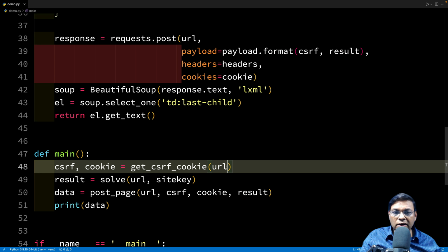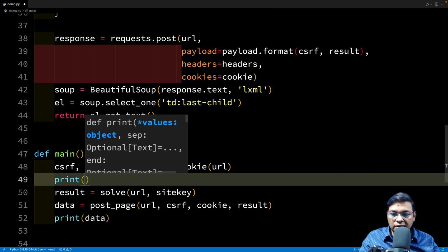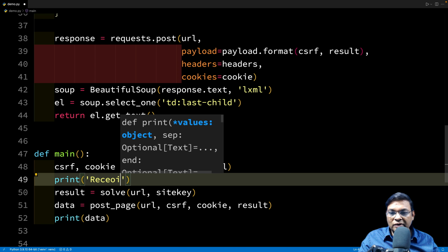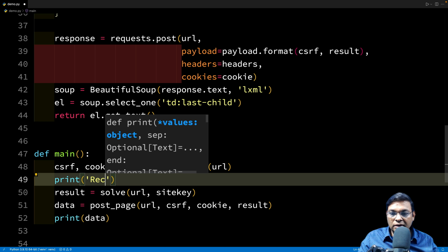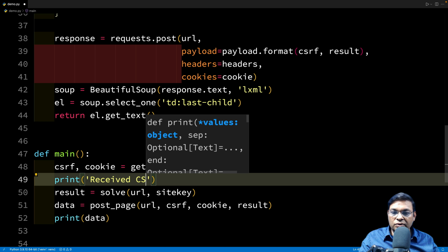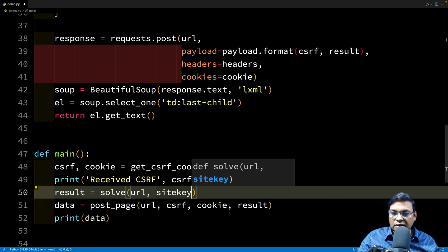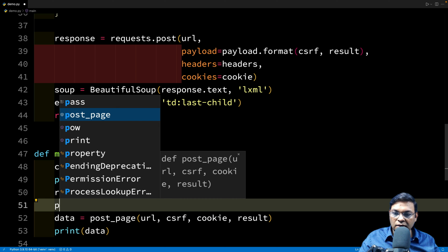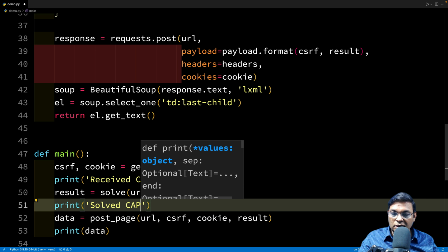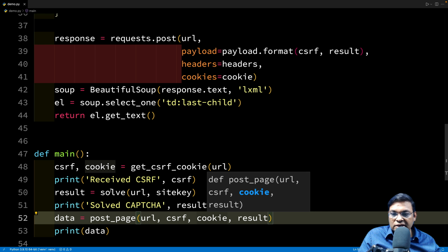What we can do here is probably print some messages which will give us some indication about what is happening. So, received CSRF token, something like that. Then print CAPTCHA, and this is the result. So these are the three messages.